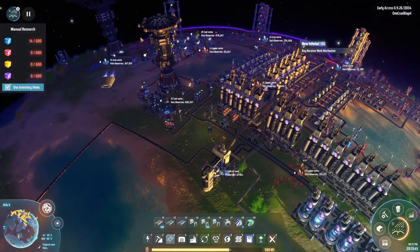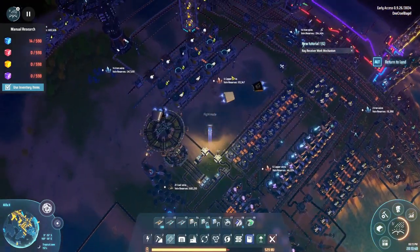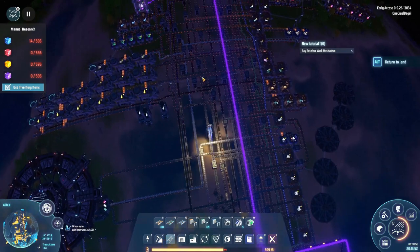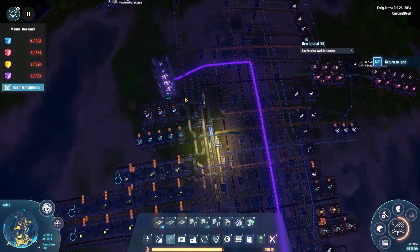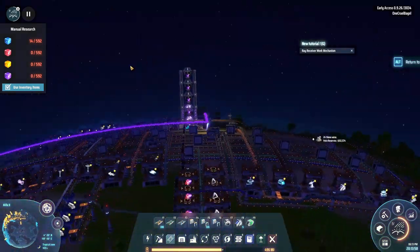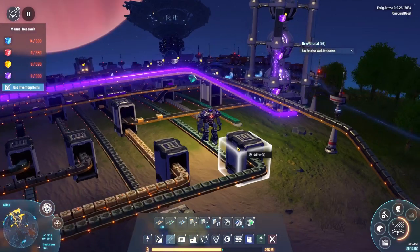So, that's Purple Science. Massive long belt going all the way across here. In fact, let's show off how bad this belt is. I was getting a little bit frustrated with the spaghetti at this point, so rather than trying to put it onto the bus in a nice way, I just went full 3D on it, because, I mean, you might as well when you're playing a game that lets you play in three dimensions, mightn't you?